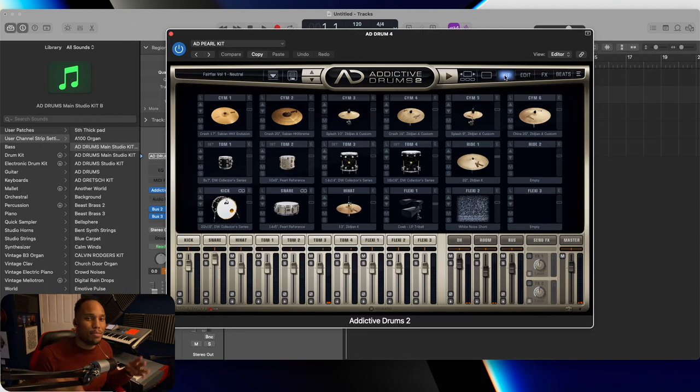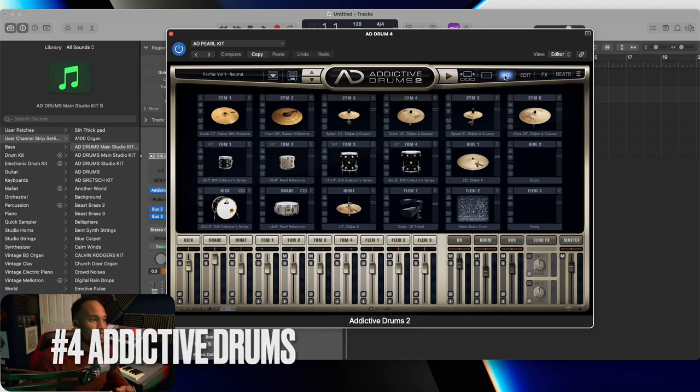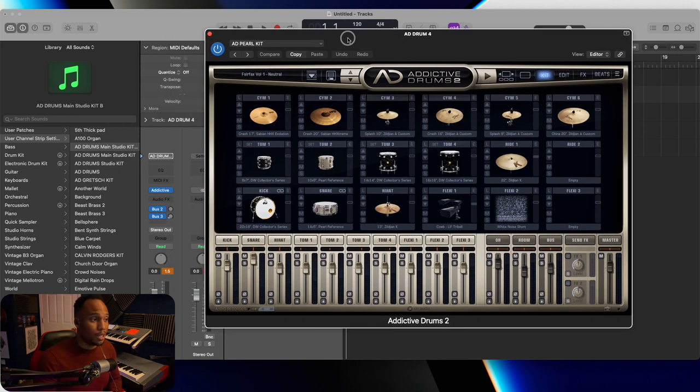Coming in at number 4 is going to be Addictive Drums. Addictive Drums, they have a couple of different libraries that you can buy. I believe I bought the library that you could pick 3 different drum kits with. And I'm just going to let you guys hear this drum and tell me what you think about it.